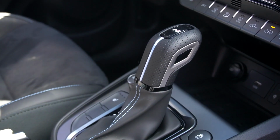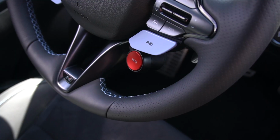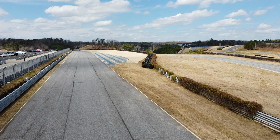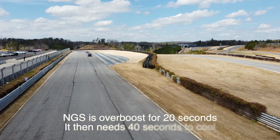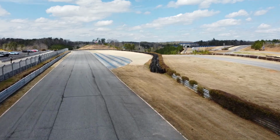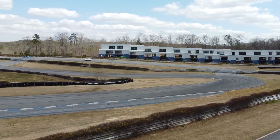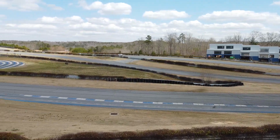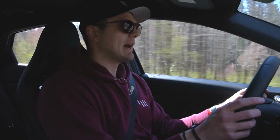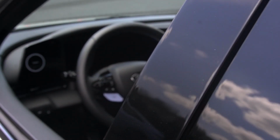Cars equipped with the DCT get NGS, N Grin Shift, which is good for an extra 10 horsepower, but it comes with a catch. You only get that extra power for a few moments, and then you have to wait until the system recharges itself, so it really is intended almost as something like a DRS in Formula One. Now me personally, I'll gladly leave that extra 10 horsepower to go for the 3-pedal manual transmission.